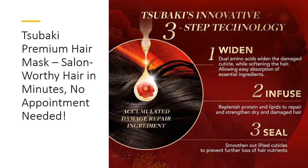If your hair feels like straw, frizzes like a thunderstorm, or looks dull and lifeless, Tsubaki Premium Hair Mask is the game-changer you need. With intensive nourishment, deep repair, and instant results, this mask is the beauty hack you've been waiting for. Save time, save money, and unlock the softest, healthiest hair of your life, all from your own bathroom. Go ahead, treat your hair like royalty.